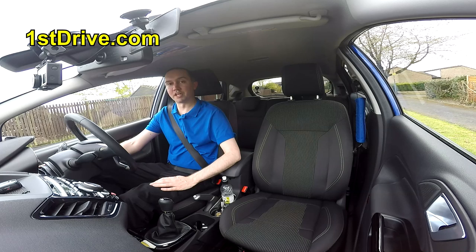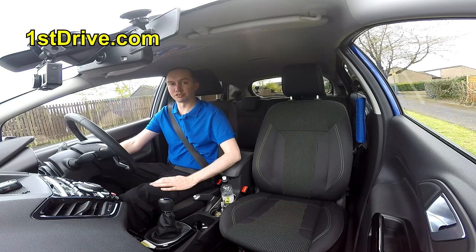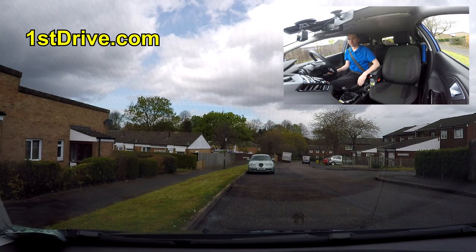So coming in at number 10 is response to signals, road markings. Now the most common example of this is when people simply don't stop on stop signs. So let's turn the car on and I'll show you what I mean. Now you might think it sounds really obvious, you think, well, I've got to stop dead, but you'll be amazed how many people simply don't stop dead.